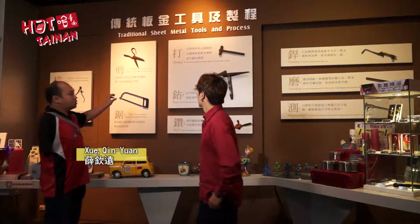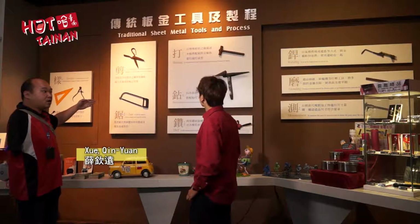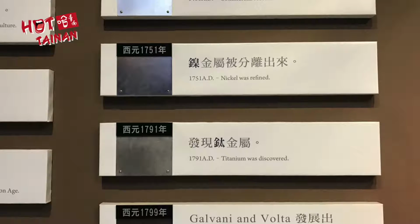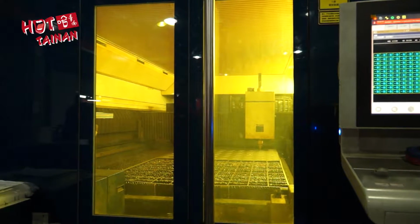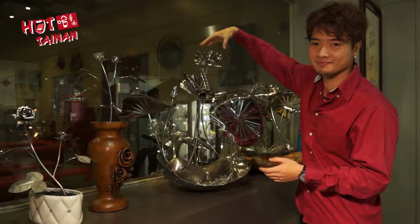这个是我们的传统钣金加工的一个工具啦。 After listening to the guided tour, we walk away with a better understanding of early metalworking processes, as well as the tools that were used along the way. Some of these tools can no longer be found, and relative to modern-day machineries, these traditional tools are filled with so much more history and nostalgia.